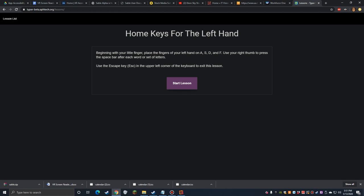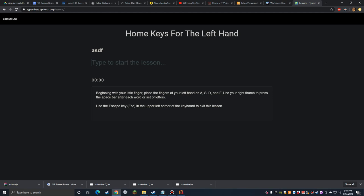Application. Start lesson, beginning with your little finger. Lessons, Typer Online. Clickable button: home keys for the right hand. New keys are G and H. Capitals and the period key. The caps lock key. New keys are T and ASDF. So, ASDF.